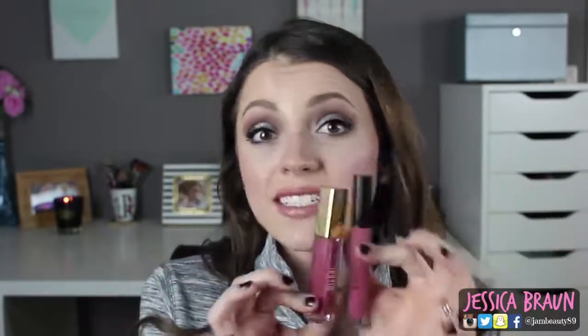I love both of these, but now that I've tried a couple of the Stila ones, this is the only one I've kept because the other colors just didn't look right with my skin tone. But now that I know the Milani ones are better, I think I'd rather just spend my money on more of these instead of spending money on these. They're the same. So hopefully this dupe video was helpful for you guys.